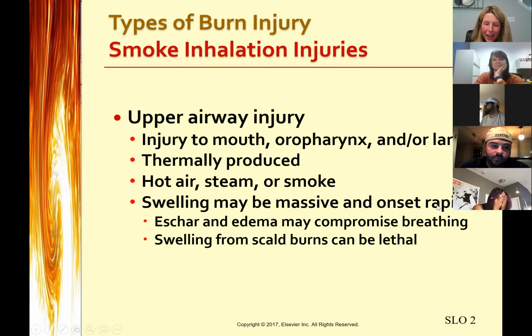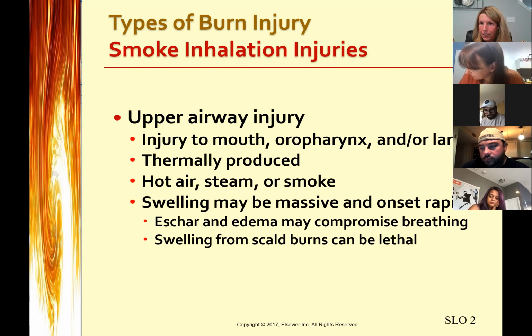Inhalation of hot air, steam, or smoke again causes that inflammatory reaction within the throat. Swelling may be massive and onset rapid. Eschar is dark necrotic tissue that forms from lack of oxygenation, and then edema might compromise the breathing. Swelling from scald burns: if you inhaled a bunch of hot liquid and it went down your trachea for some reason, same thing with that scald burn, it destroys the top membrane, and then you've got massive swelling from that fluid moving in.